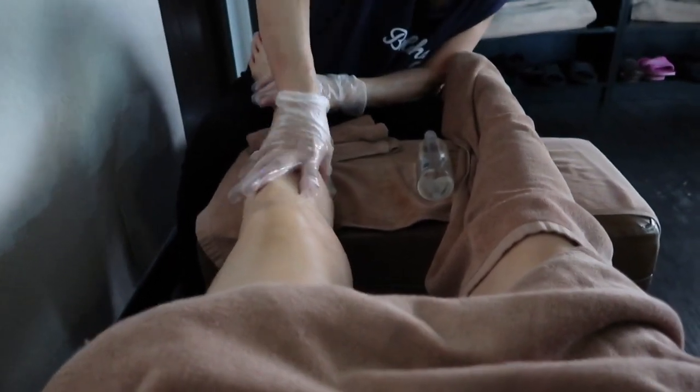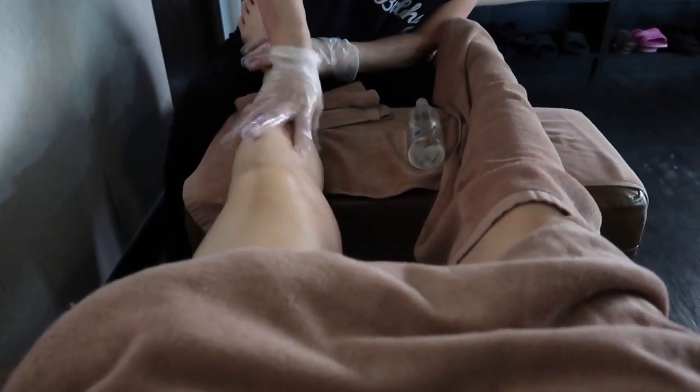I'm finally in Tsim Sha Tsui! I'm getting a 2-hour foot and body massage. This masseuse is nice, but she keeps talking to me about money. It's very annoying.